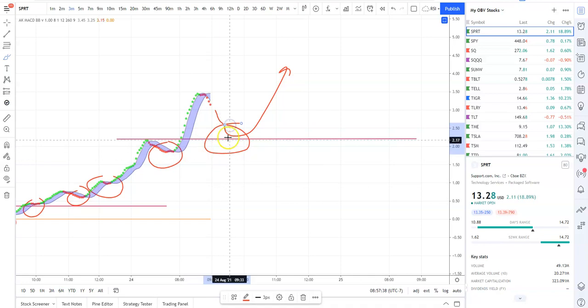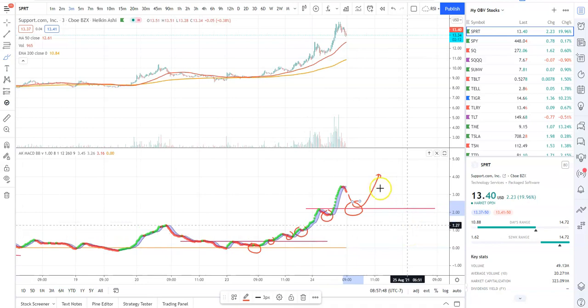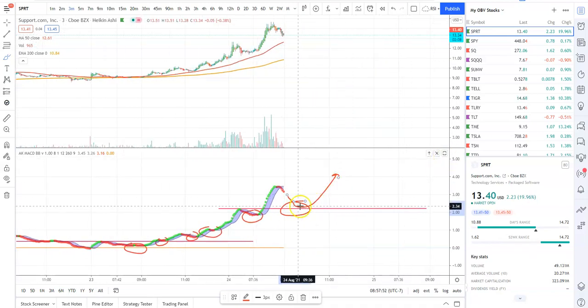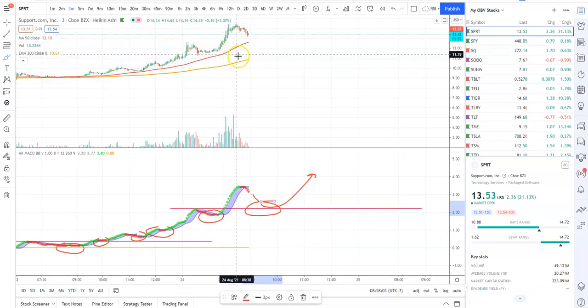Positive divergence in SPRT. Look at the volume that's coming in on this thing: 43 million today, which is historically just enormous for this particular stock. But guys, what do you think is going to happen to the price of SPRT? We've still got the 200 EMA and the 50 moving average pushing up to the upside. This still looks like a nice setup to me potentially, if we can get a momentum shift back to the upside.